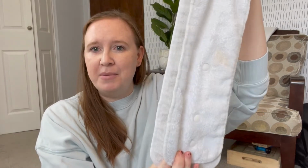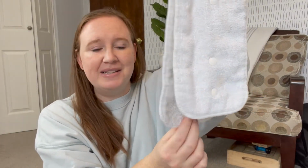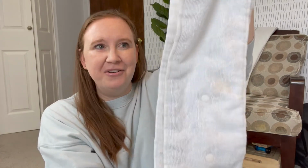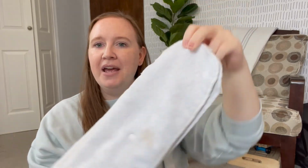So I just, sorry, I have all my stuff down here. I just take 2 microfiber inserts and put them back to back. You can tell that these are pretty different. One is an old Bum Genius one from when I started, and one is a newer Mama Koala insert. And I just kind of line them up and insert them into the cloth diaper. So this is what my toddler has. These last me about 2.5, 3 hours of regular play.